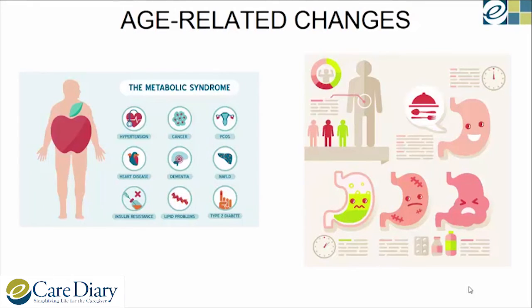The second important change is with reference to your digestive system. As you age, your body produces less of the fluids needed to process the food in the digestive system. These changes can make it harder for the body to absorb important nutrients like folic acid and vitamins.